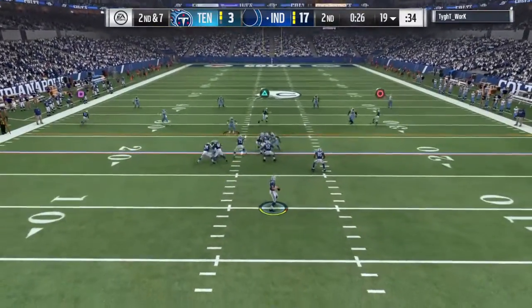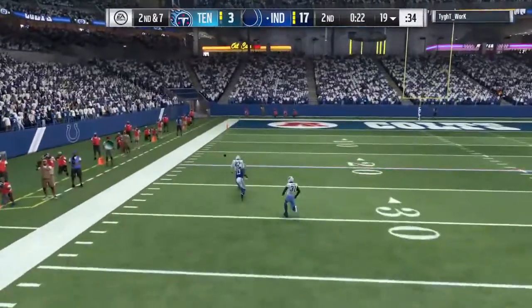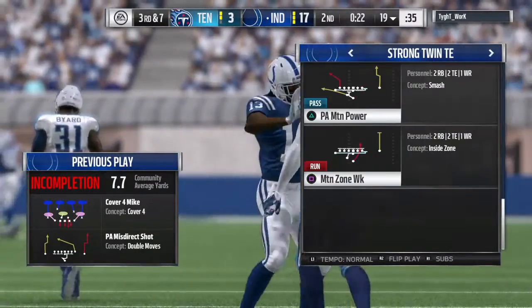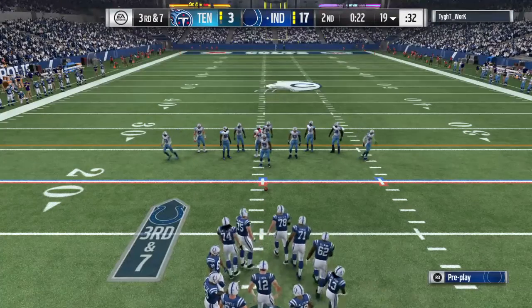Off of play action, Luck. Deep drop. He's going to rifle one deep left side. And they went for a big play through the air on second down. Couldn't connect. Now it's third. Well, partner, I guess that answers the question about whether they're going to sit on it or not. It does. Now we'll see if they try that again.